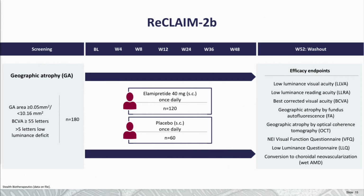So our phase 2b clinical trial, 180 patients focusing on geographic atrophy, dosing for 1 year to hopefully amplify the separation we saw on geographic atrophy. Primary endpoint of low light visual acuity, which has been approved by FDA. We've discussed this data with them. It's 2-to-1 randomization, currently enrolling at 40 sites in the US. We're targeting full enrollment early next year, which will get us data early 2021.